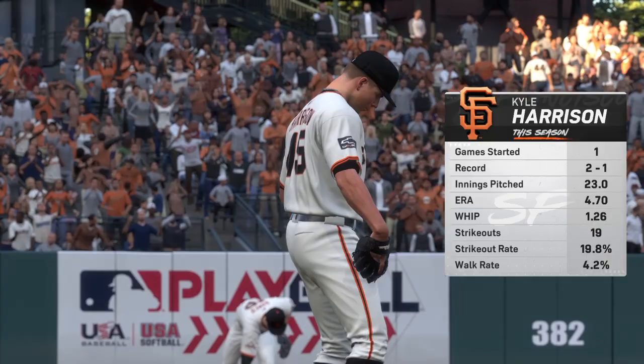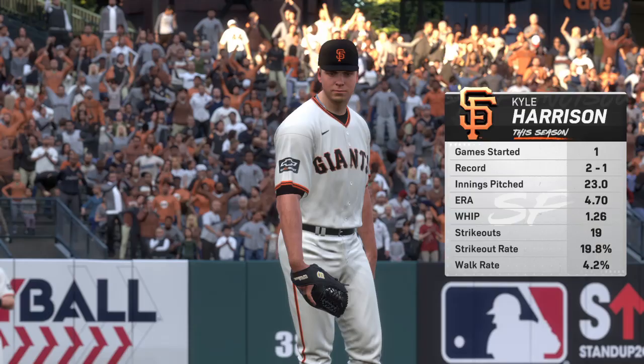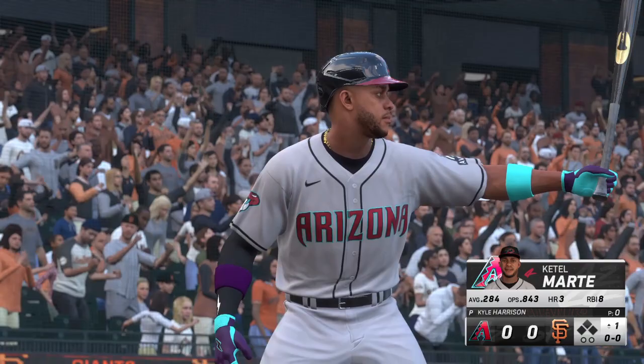Just about set to go now. Today's starting pitcher, Kyle Harrison. What should we keep an eye on here? It's a tough veteran lineup on the other side, but I'm excited to see what this rookie can do in this one. All right, ready to get underway.